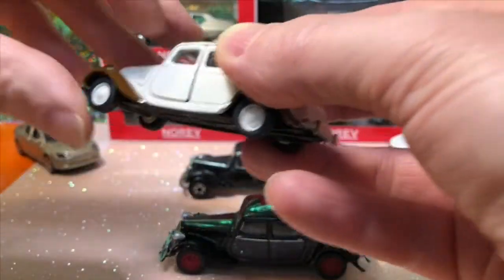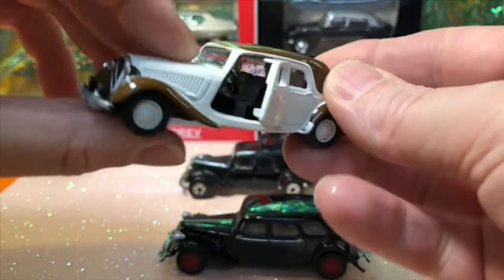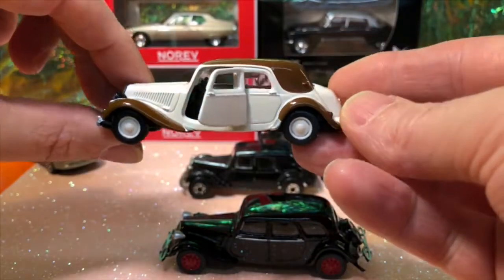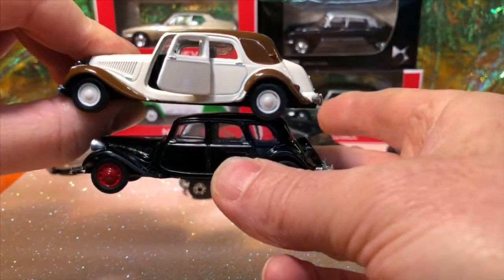Let's have a quick look at the Siku again. Always love the shotgun doors on that. There we go. Gives you an idea of the style. Slightly different rear end arrangement.